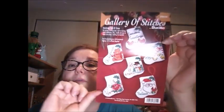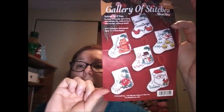Okay. The second one I finished, my sister-in-law, I really can't say that I finished it. My sister-in-law gave me a kit of little stockings, and some of them had been done. There was only one left, the little bear, and he was about a third of the way done, or he had been started, and I finished him.